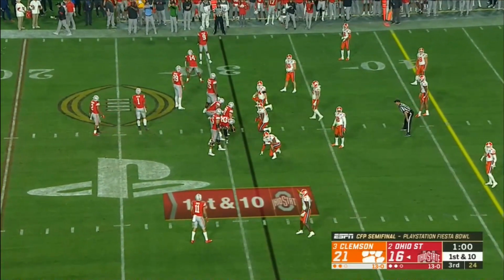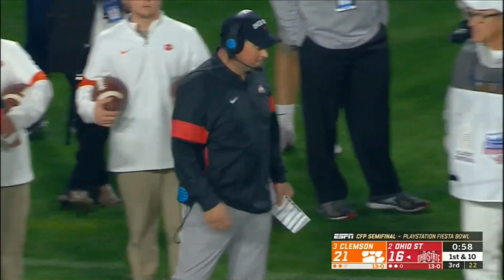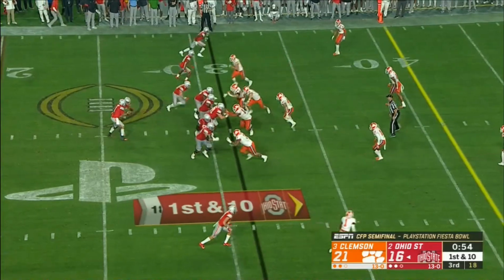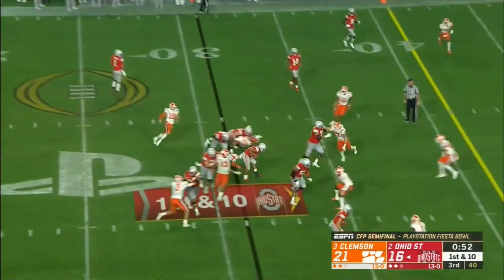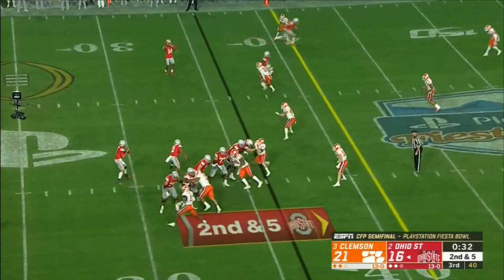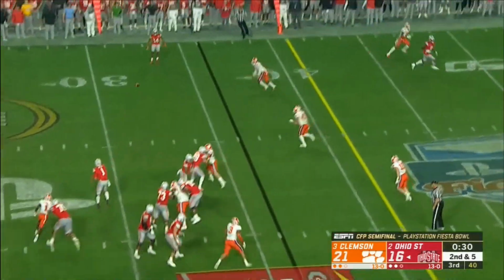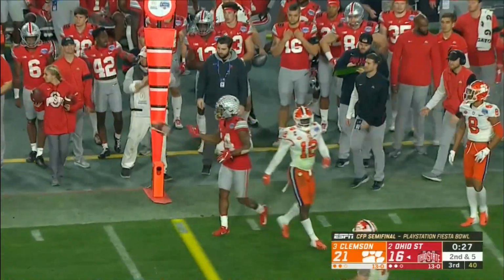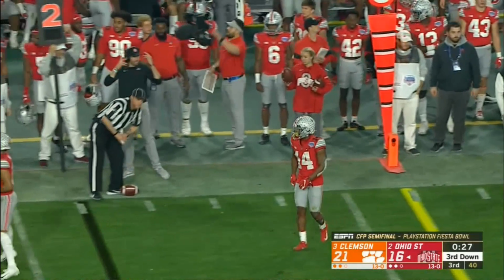You know, Ryan Day, we go back to that chess match with Ryan Day and Brent Venables. He's calling the plays. Dobbins running right, makes a cut, runs out of a tackle. Pump fake for Fields, who wanted to look downfield, checks it down to Hill, who is going to step out of bounds short of the marker.